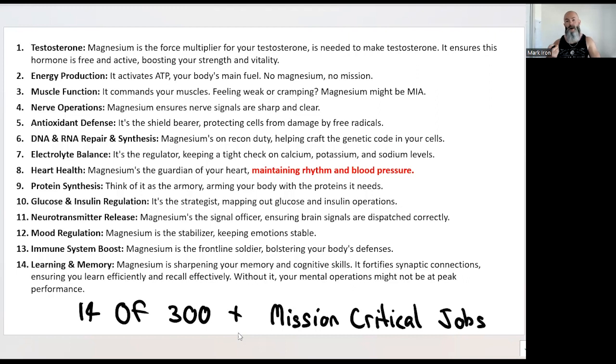So it's like a mission critical job, right? We have to make sure that we've got adequate vitamins and minerals, not just magnesium. So we're talking testosterone, energy, muscle function, nerve operations. We've also got antioxidant defenses, DNA, as you now know, electrolyte balance, heart health. So it maintains a good rhythm and blood pressure, protein synthesis to build muscle, glucose and insulin regulation, neurotransmitter release. You've also got mood regulation, immune support, and learning and memory.